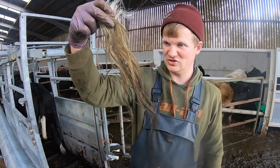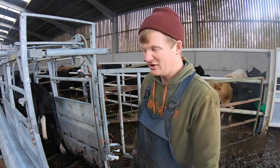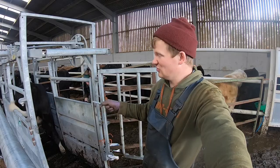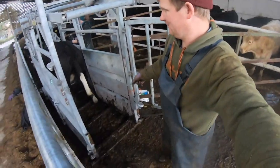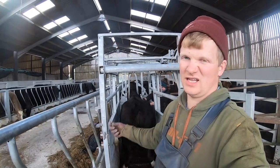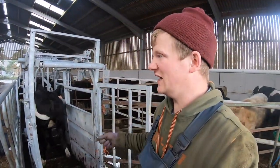That is a good tail to not be swishing on the backs. I don't think I've said why we do this. We do it because with the long tails, what they do is they swish. So perfect example there. Swish, swish, swish, swish. If that tail gets mucky, they smack themselves and they get a lot muckier. This is just keeping them clean and tidy.